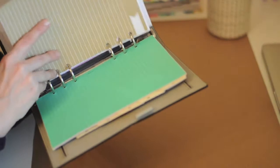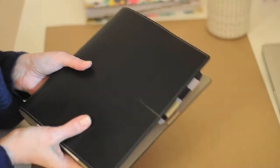Okay, I keep scratching this, jeez. That is the only bummer about this, is that it seems to get dinged up really easily, but I still love it. So I got this in January, or maybe actually at the end of December, when I was in the middle of my obsessed I must have every planner known to man phase. And what I will tell you is that it's sticking around.